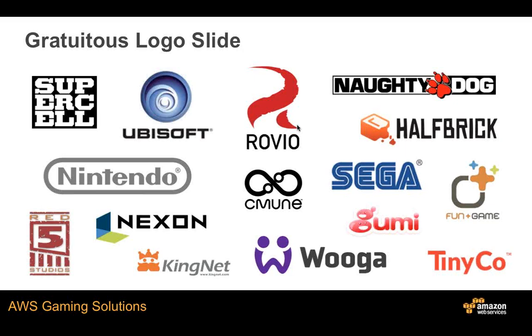So no presentation would be complete without the gratuitous logo slide, as I call it. But I do want to point out a few companies on here because we've got a good wide variety of use cases on AWS for gaming. So we've got mobile companies like Supercell with Clash of Clans, and most recently Boom Beach, Rovio, Angry Birds, Halfbrick with Fruit Ninja. And then on the other side of things, we have console game companies like Naughty Dog and Nintendo, Sega. And then on the MMO side of things, we have companies like CMUNE and Red 5 Studios who built out their MMO Firefall entirely on AWS. So we've got a really good broad cross-section of use cases that are each using AWS in interesting ways.